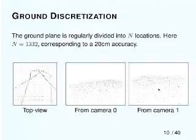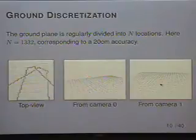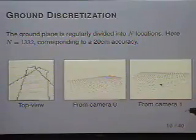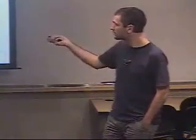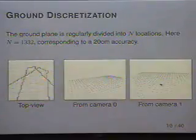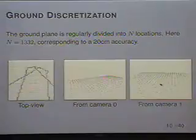So we first start by discretizing the scene of interest, which means that we divide the ground into a regular grid of roughly 1,000 locations, which corresponds to a 20 centimeter accuracy. It depends, because I have several sequences, it goes from 20 to 30, but keep this figure in mind, it's like 20. Typically, I will have pictures like this in different slides of the talk. Each time we have the views from the cameras and the grid on the ground, on the top view. So this is the top view, and you see the field of view of the first camera, which is this part, and the field of view of the second camera, and you have a correspondence. Each point here corresponds to a point here.